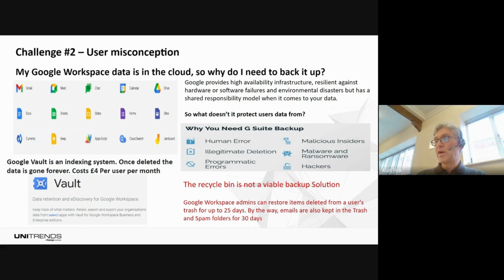Obviously, initially it goes into the recycle bin, and that's available for 25 to 30 days, depending on what type of data it is. And some might say, well, what about Google Vault? That's available. Google Vault is actually an indexing system, and it's very good for the legal profession who want to find specific items for court cases, for example, but it's not backup. You cannot recover from it. The point I want to make is that once it's been deleted, it's gone. There's no way of recovering it. You can't recover data from Vault into Google Workspace. So this is a major misconception that we're trying to address.